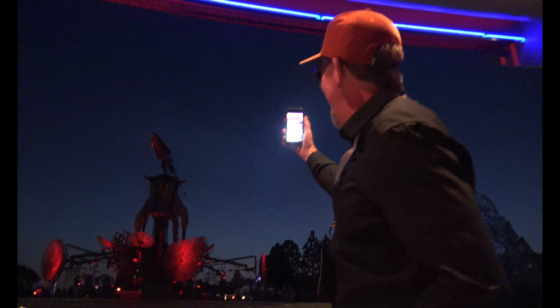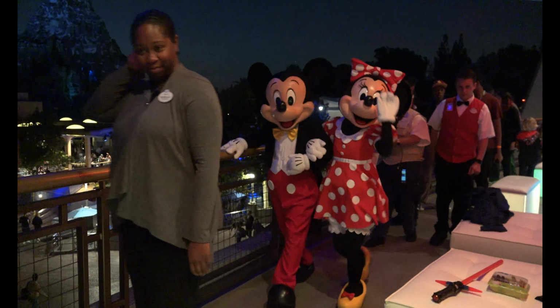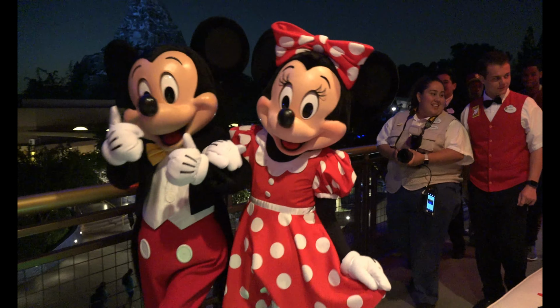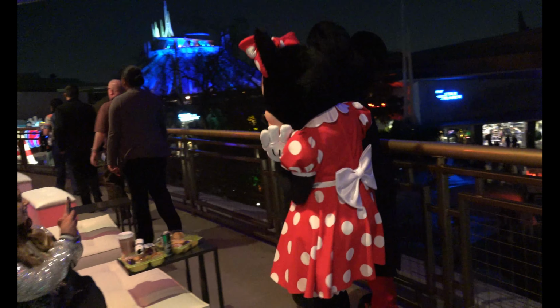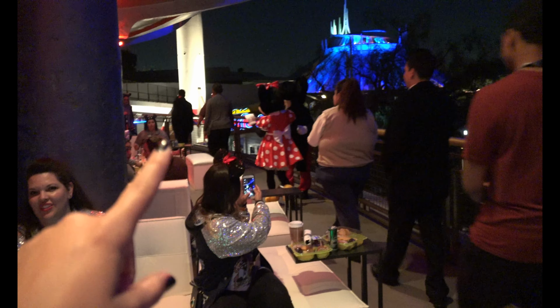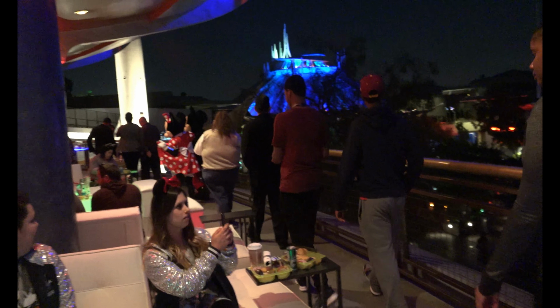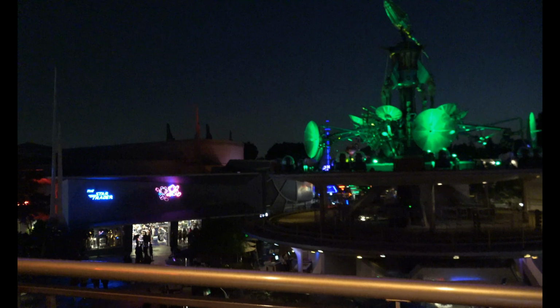You guys, Mickey and Minnie come up to Skyline Lounge. Oh my gosh. Can we take a picture with you? Yay! So Mickey and Minnie come up here to Skyline Lounge, and they come by and take pictures because we have photo pass. How cool is that? Look at their entourage. So we can go down here and take some pictures.